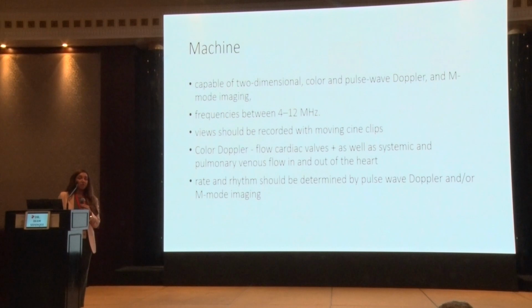I think a lot of us do not do the M-mode so effectively, and that's something we should try to do. As a routine, try and practice M-mode on normal hearts, so that when you really need it, you will know what to look for.